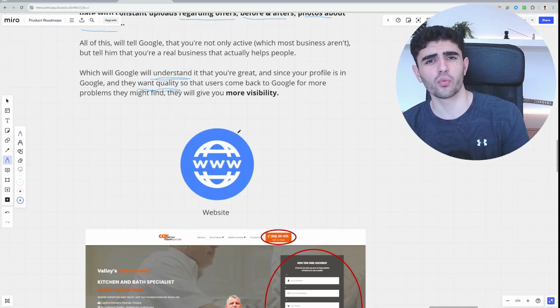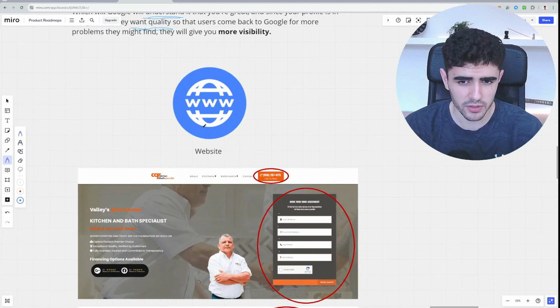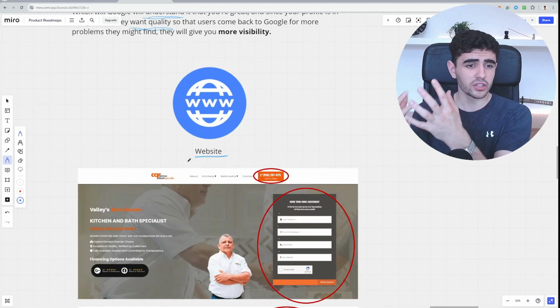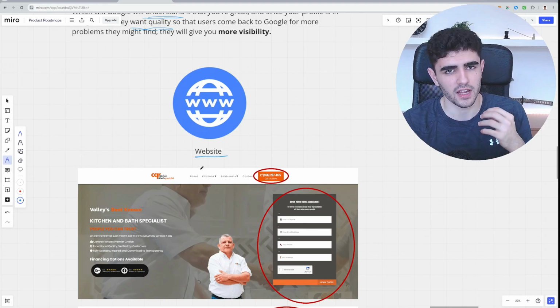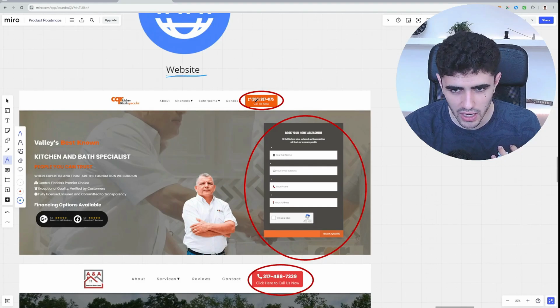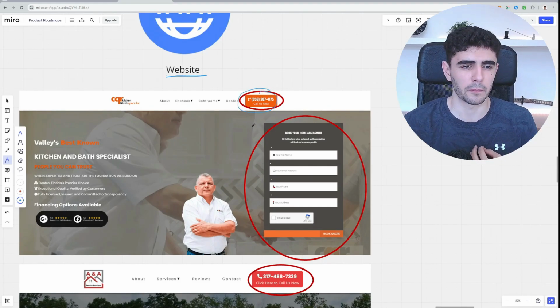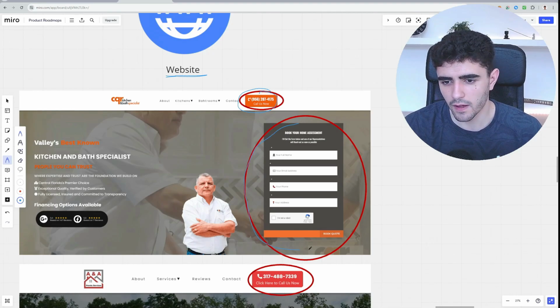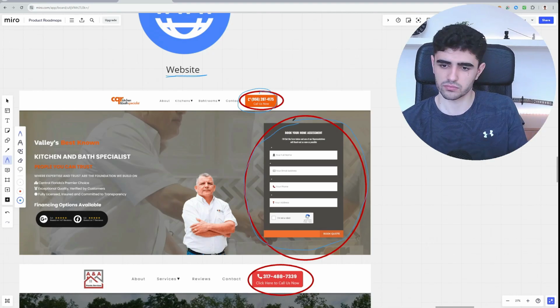Now, the other way that you can achieve more visibility and more leads is by having a website. But not any type of website. You want to have a trusted website. And as I've already told you, you want to not only have a nice-looking website to establish trust, but you want to be clear. You want to say, okay, if you want to reach out to me, here's my phone number, and if you click this button, you're going to call me. Or here's my form where you can reach out to me.